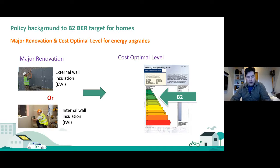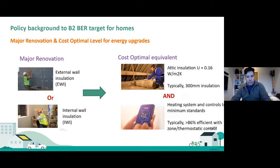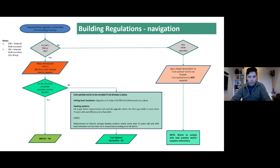If you don't make it to B2, the building regulations will accept a cost optimal equivalent. In this cost optimal equivalent, you have to ensure that your attic insulation and your heating systems are up to a certain standard. And if they're not up to that standard, then you need to upgrade them as well. And that will meet the building regulations. Now, we have a very lovely flowchart to navigate your way through this, but it is essentially as I've described in the last couple of slides. So don't try and read this now. This will go out in the slides to everybody.